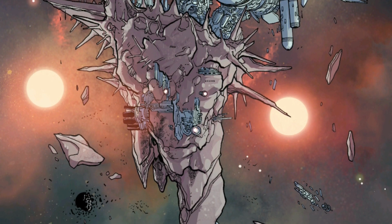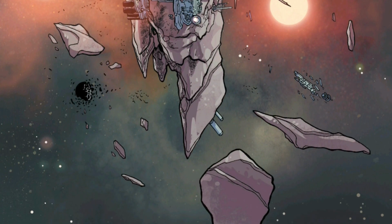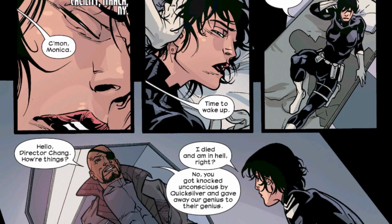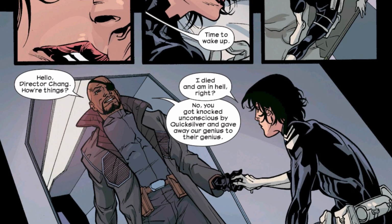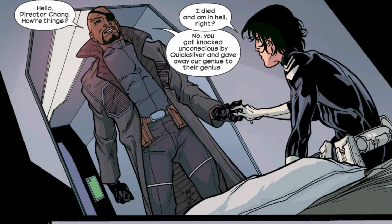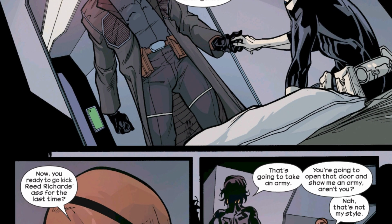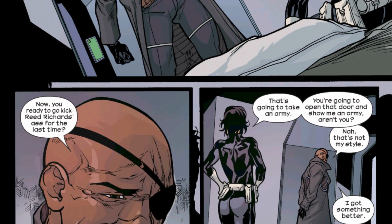So basically, with these two not being scientists, they won't be leaving anytime soon. Next section is Nick Fury finding his wife Monica Chang passed out, and so he does wake her up. That is when he tells her about the team that he has put together, and we saw a glimpse of him recruiting a team. Of course, that team is the Howling Commandos.